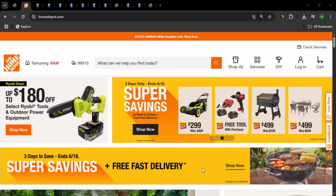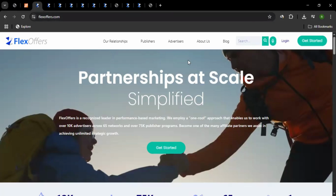So how do you join their affiliate program? For that, let me take you to the website called Flex Offers. Now, what is Flex Offers and what does Flex Offers have to do with Home Depot? Flex Offers is one of the top affiliate marketing networks out there. What is an affiliate marketing network? They work as a mediator between brands and affiliates. That means if you want to join the affiliate program of different brands out there, you have to join the respective affiliate marketing network. In our case, if you want to join the affiliate program of Home Depot, you have to join Flex Offers as an affiliate. Now, Flex Offers calls affiliates publishers and brands advertisers, so don't get confused.